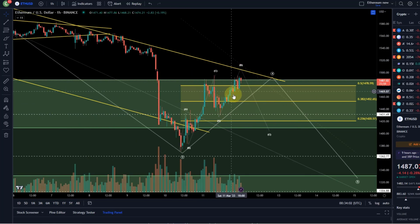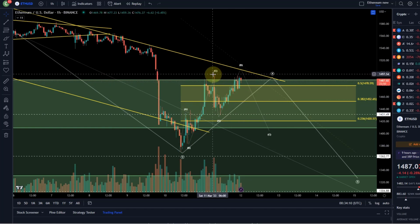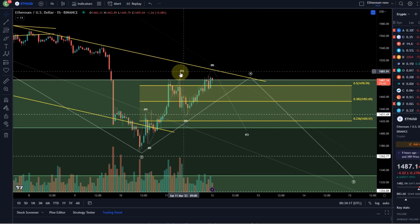But so far, not too much in an impulsive way. Now, this is now at a point where it can definitely break out. But at the moment, we haven't really made a higher high than the high earlier today. So I cannot count it yet as a 5-wave move. So I'm looking at options.